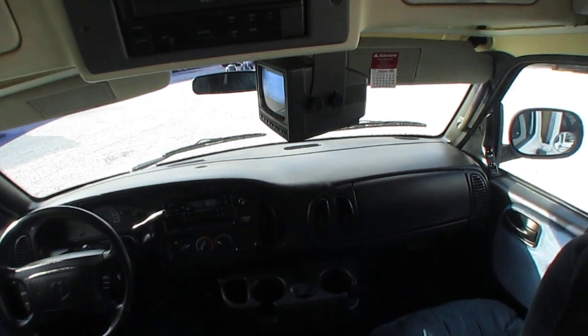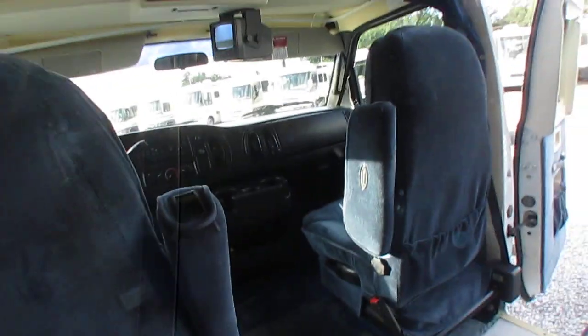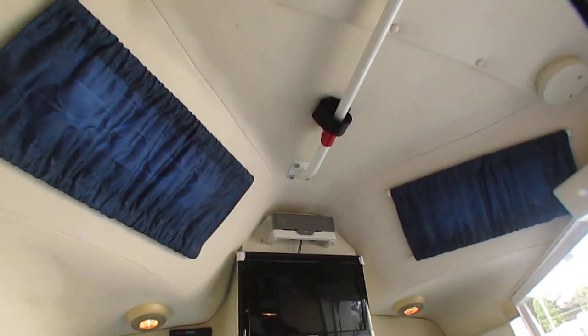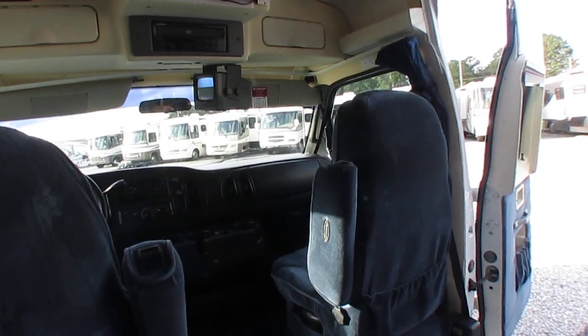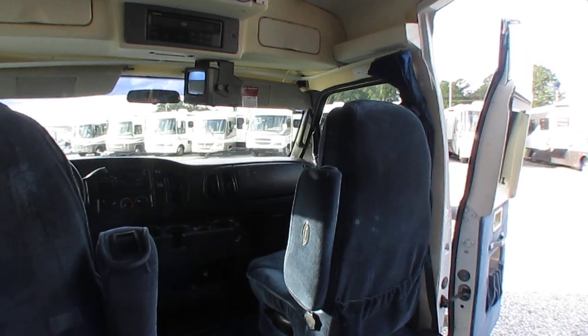This van's got a lot of life left to it. There's somebody that needs it that's going to take care of it. It'll take care of them. Got the skylights over there. I mean, it's just a neat van, folks, and you can't pick it up anywhere. So come out, look at this van, come drive it, see what you think about it. You're not going to be disappointed.